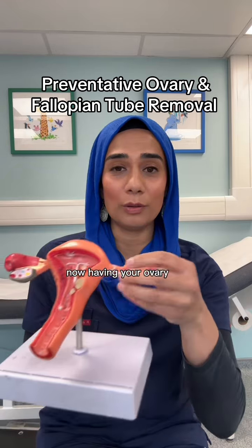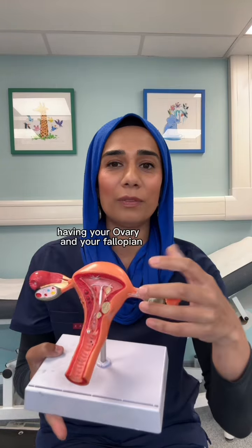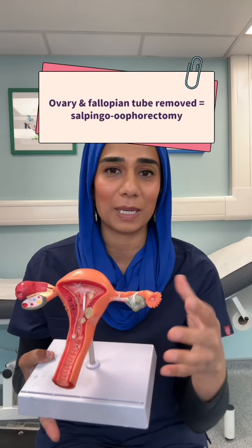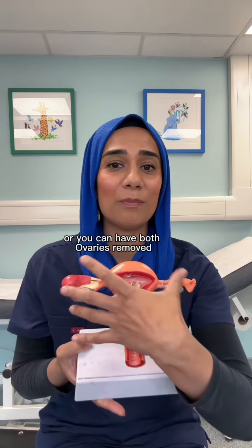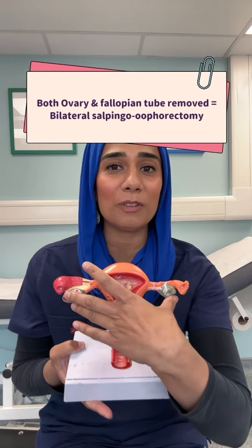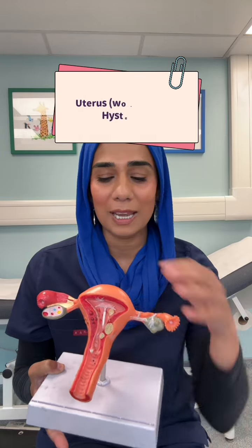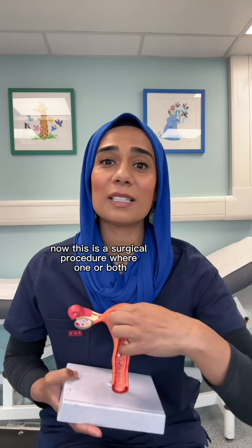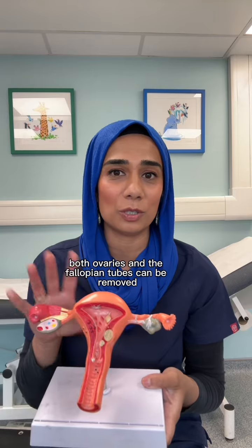Now, we've got 2 ovaries with 2 fallopian tubes. Having your ovary and your fallopian tube removed is known as salpingo-oophorectomy. You can have 1 ovary removed with 1 fallopian tube, or you can have both ovaries removed, and both being removed is known as bilateral salpingo-oophorectomy. And if you've got your womb removed, then that's known as a hysterectomy. This is a surgical procedure where 1 or both ovaries and the fallopian tubes can be removed.